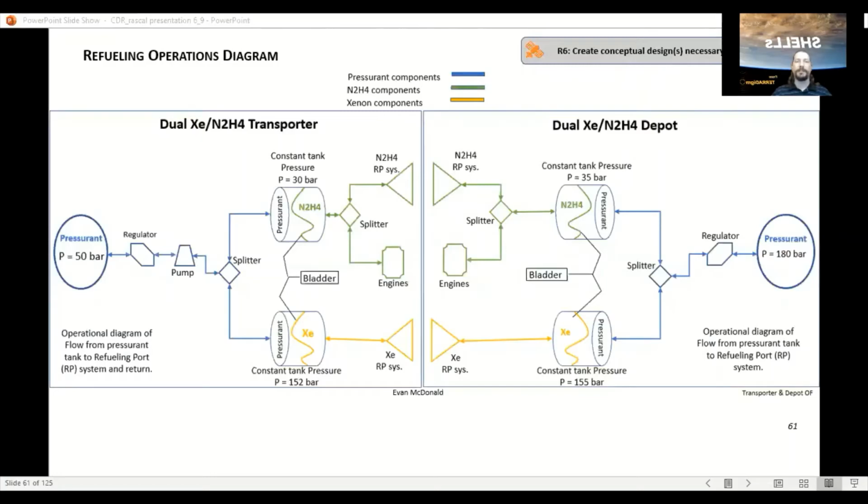For a xenon transfer, the splitter directs all flow to the xenon tank. The regulator is placed in neutral state, allowing maximum pressure to the pump, which then steps up the pressure to the required 151 bar, maintaining consistent outflow to the asset. You will notice that a bladder exists in the xenon tank, which is receiving a pressurant. This bladder-like tank exists to maintain consistent pressure as the xenon is emptied and the asset tank fills.